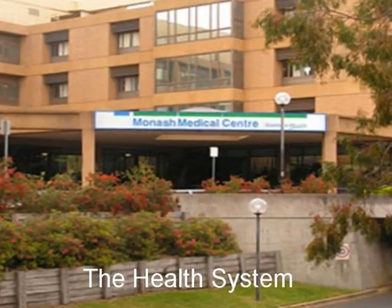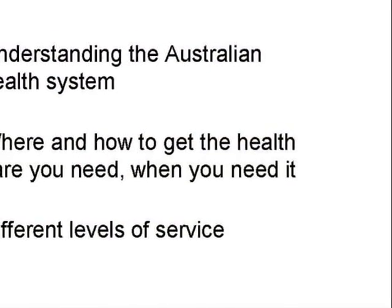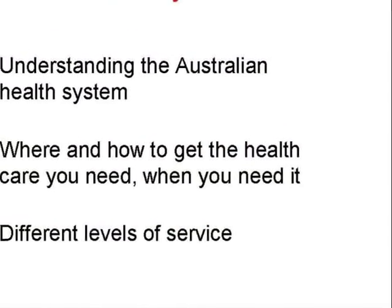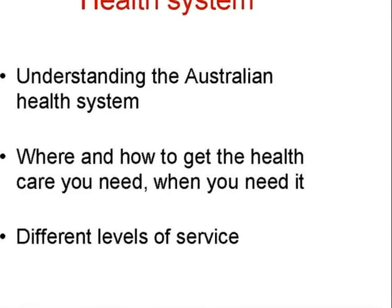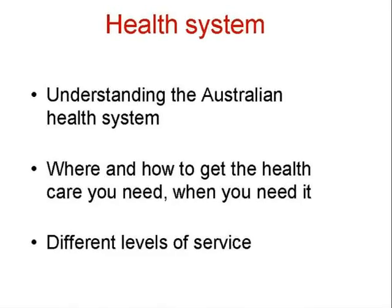The health system. Understanding the Australian health system. Where and how to get the health care you need, when you need it. Different levels of service.